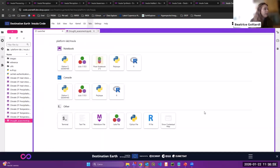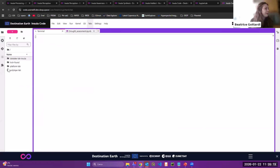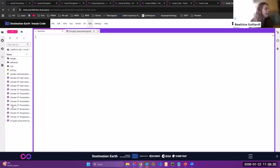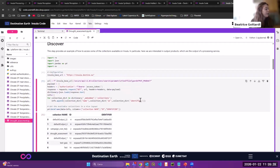two main areas, but maybe if you are familiar with Jupyter Notebook, you can already understand how it works. This is quite easy to understand. You have your terminal to access through, but also let's go to the main folder structure. It will be shown like this to new users. In the Platform Lab folder, there is a folder called Insula, and inside you have already some tutorials, as I told you before, that can be already tested and analyzed.